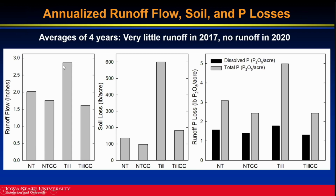This is runoff flow. We see that the main thing is that the flow is higher with tillage, and the no-till or the cover crops reduce it, but the major effect of the cover crops is with tillage, okay? Reducing the flow, not as much with the no-till. When we look at the soil loss, again, we see a huge impact of no-till reducing the loss of soil, but the effect of the cover crop was huge with tillage, okay, reducing soil loss, but not as much with no-till.